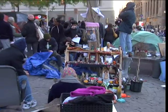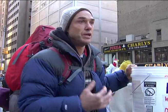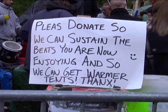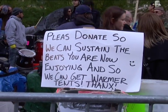Basically, we hand out hand warmers, sleeping bags, blankets, coats and stuff. We give out tea. All the food, clothes, and tents are donated by residents close to the park, as well as money donations through fundraising.